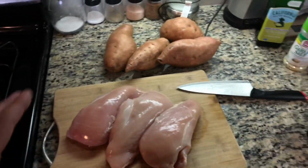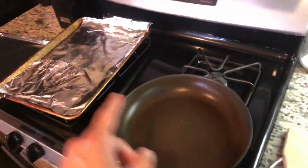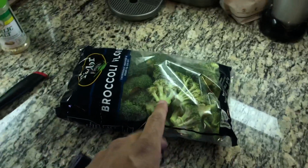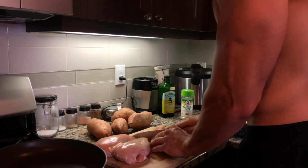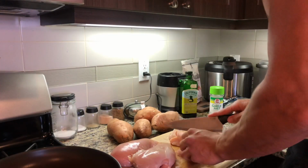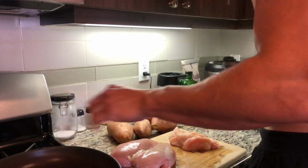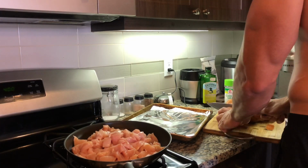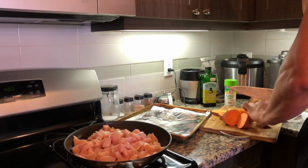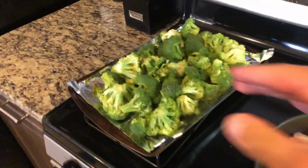Alright guys, so now I'm going to show you one of these meal preps, and it's going to be chicken breast, sweet potato, and broccoli. So I'm going to dice those, put them on a tray. I'm going to dice these, put them on the pan, and then I'm going to dice these a little bit. I'm going to season everything, lay it all out. Oven's at 400 degrees, and then I'll be cooking the chicken breast here. Alright everyone, so our food is prepped and ready to go, ready to cook.